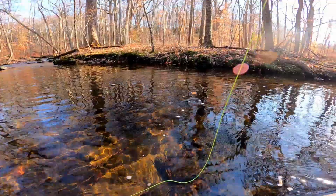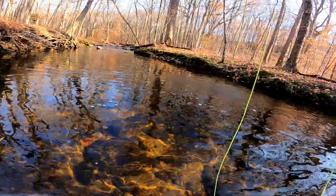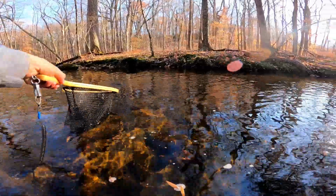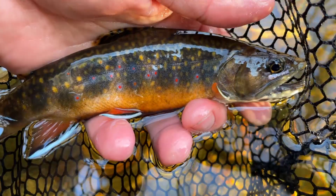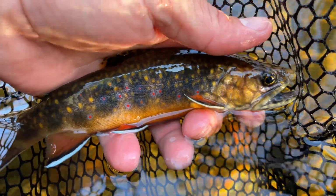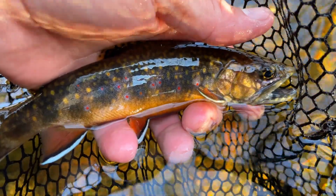Got him. Got him. All right. This is a nicer fish, I think. Oh boy, this is a gorgeous brookie. Oh my God, the colors. The colors, I can already tell, guys. What an incredibly beautiful fish. Wow. Look at the coloration on that fish. Absolutely gorgeous, guys. Just fantastic. Wow. What a privilege to catch these little jewels.